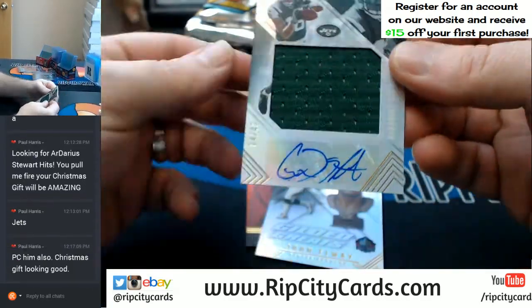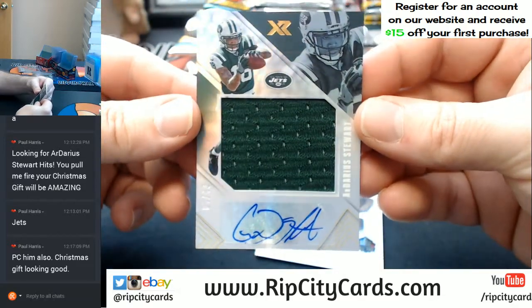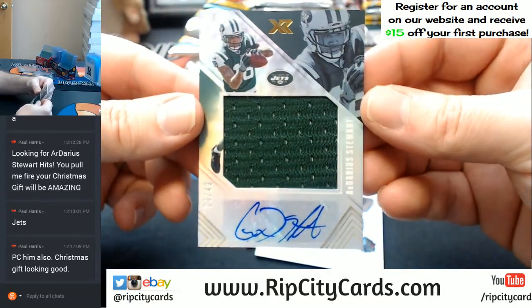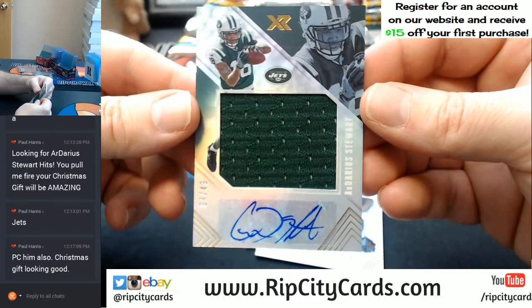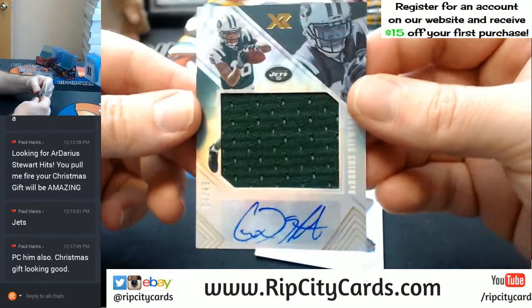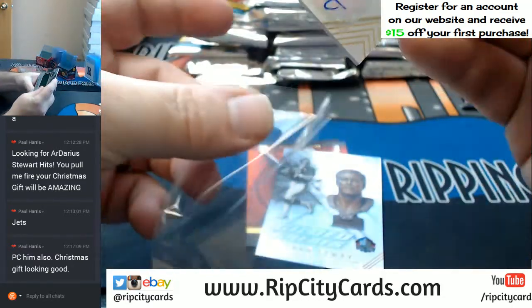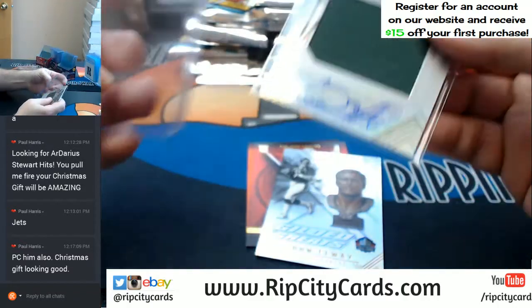Darius Stewart, 4 out of 49, jumbo swatch. XR Relic Auto. Ask and you shall receive. That's how I do my business.